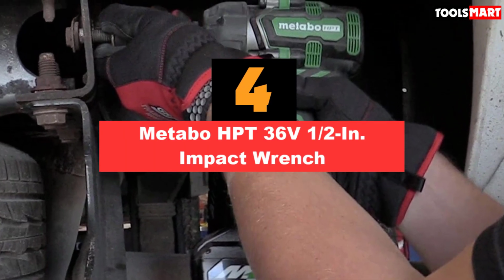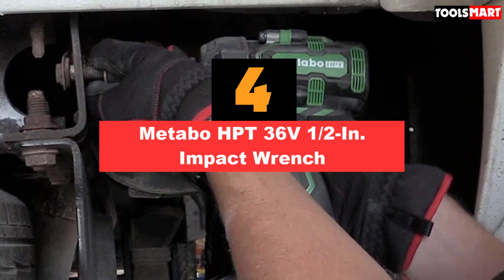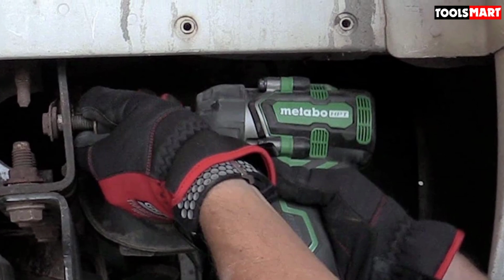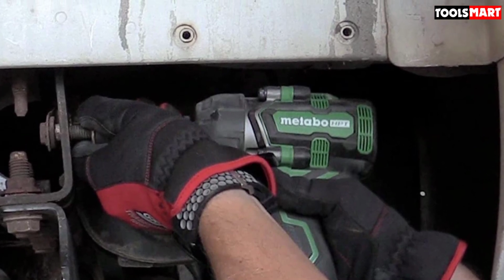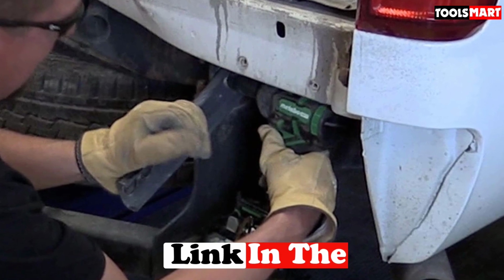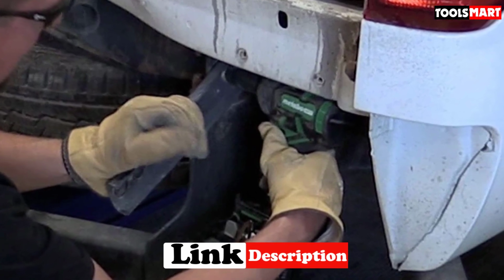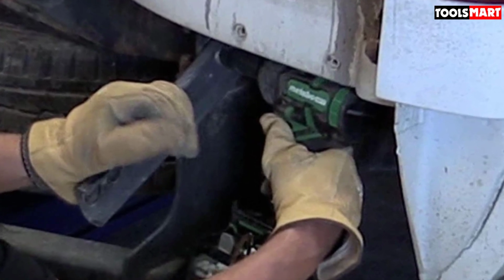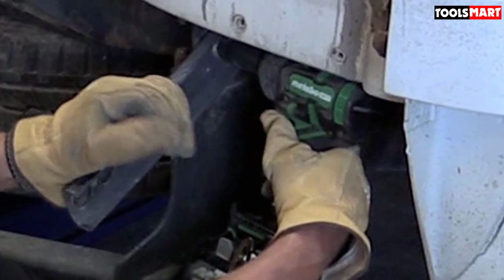Up next in 4th place is the Metabo HPT 36V half-inch impact wrench. Metabo HPT's 36V uses the brand's multi-volt power system, allowing you to plug in with an AC adapter or use a 36-volt lithium-ion battery. The best of both worlds. The tool has some heft and is on the heavier end of the wrenches we've tested. This is reasonable, considering this is a professional level tool suited to industrial application. In our testing, it accomplished everything we asked of it without hesitation.